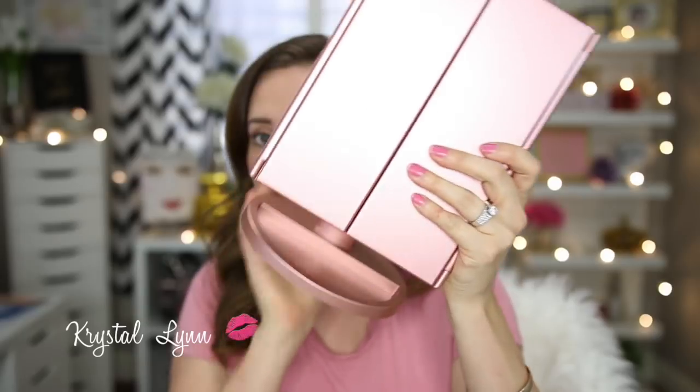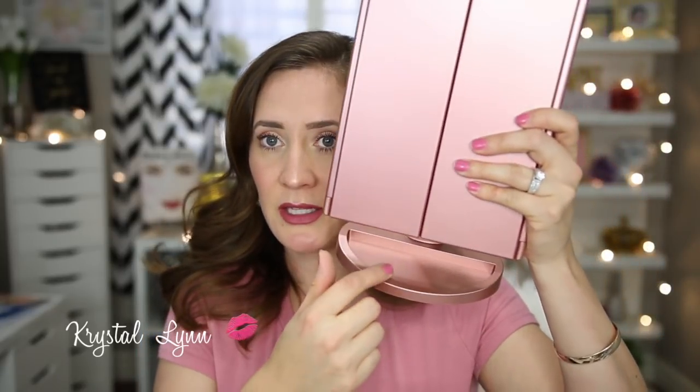So it also has this little tray here, which is really cool, because I feel like sometimes when I'm doing my makeup, I want to take off my ring and usually my earrings, because I don't want to get any foundation, or if I use a setting spray, I don't want to get setting spray on my earrings. So I just like to pop my jewelry in here if I've already put the jewelry on for the day. But if I don't have jewelry on, then obviously I don't need to throw my jewelry in here.